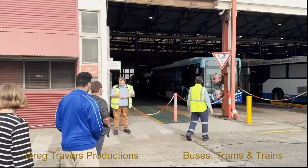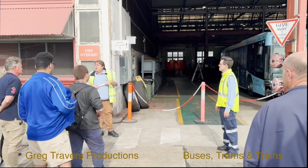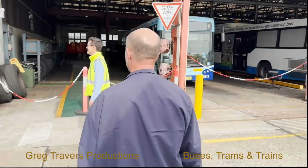So here in the workshop we repair panels for the light rail, we do bits and pieces for the ferry as well. We repair minor accident damage. We actually prepared one for you yesterday. Ready to go. And it was not the bus driver's fault.